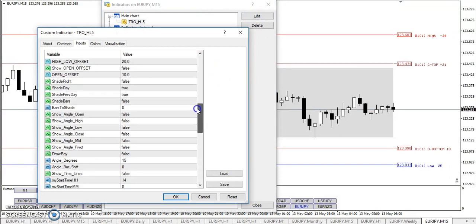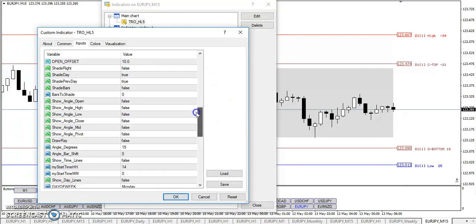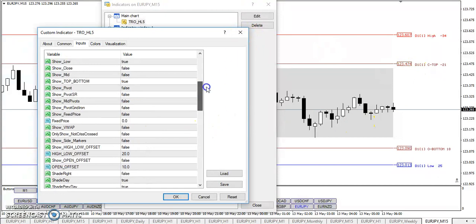TROHL5. I've given you some options. So show the top and the bottom true, show the high, show the low. So that gives you your wick zones. Here's the high, here's the top, here's the bottom for the previous day. So then all you have to do is come down here, 1 day, 1 bar, and shift it back 1 day. And then that will paint you the wick zone.